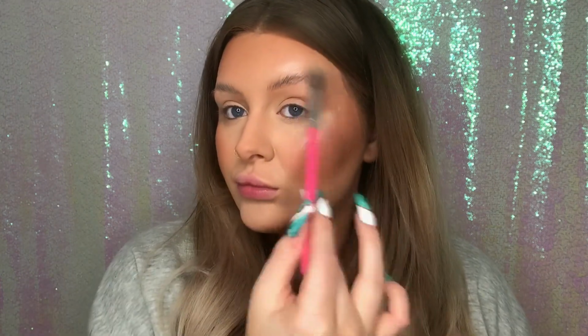So I have the shade Topaz, and you can see just how much of a beautiful glow that gives you.